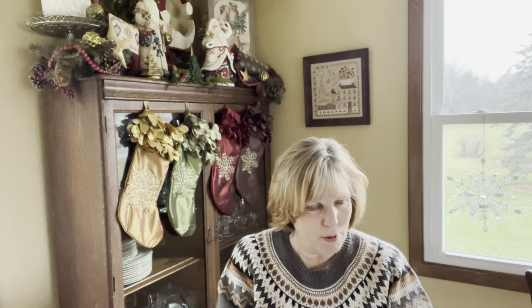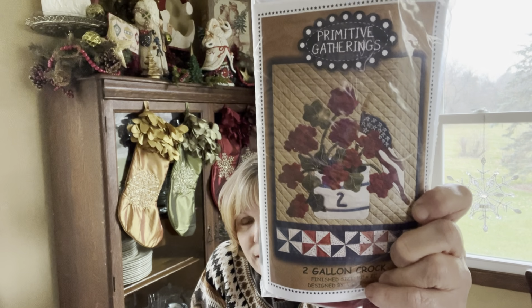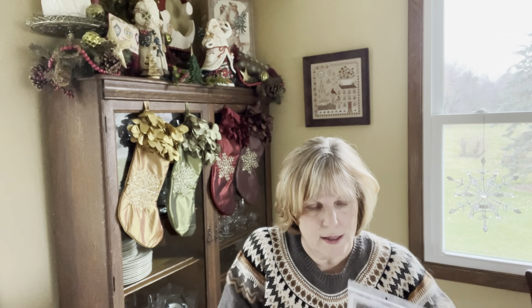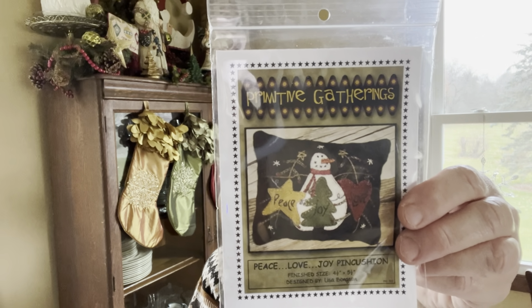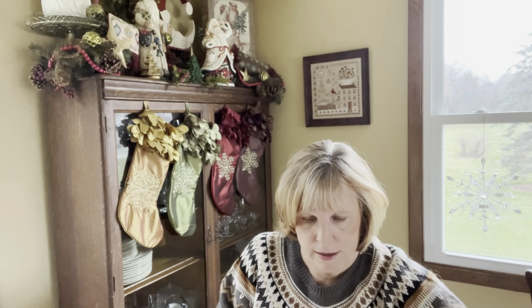So I bought this 2-gallon crock, and I know this is more summery, but Anne assured me that I should be able to do this. So I'm like, okay, I'm going for it. And then this one, they had the pillow done, and it was so sweet. So unfortunately, no kit, but I probably have a lot of the stuff around that I can make. I got a fat quarter of just this herringbone flannel. I thought that would be good background fabric.